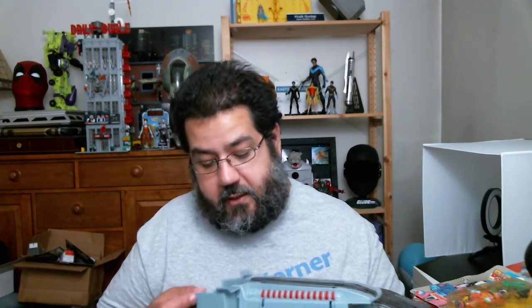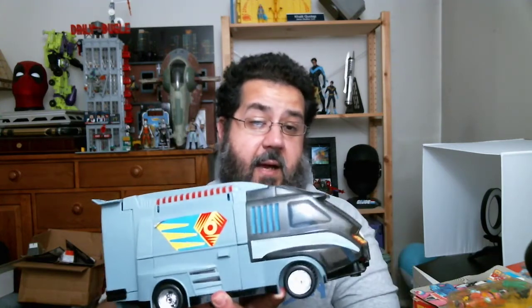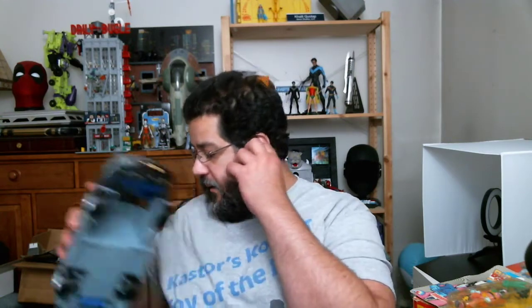It's one of the best things that were ever made for toys. LJN absolutely killed it with this playset. This is by far the best thing I own in my entire collection. If you were going to ask me which box I was going to run out of the burning house with, it's this and my Superpowers box. 100% honest with you. Everything else can burn and I can replace it, but these two, this is pure joy.